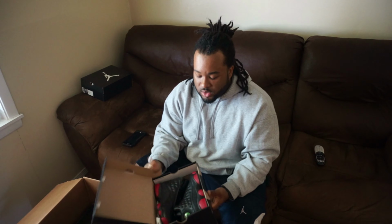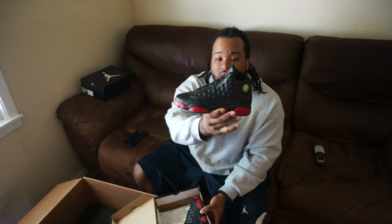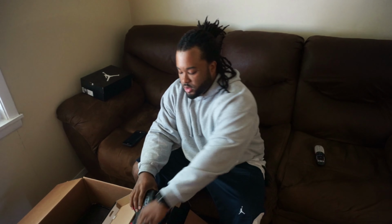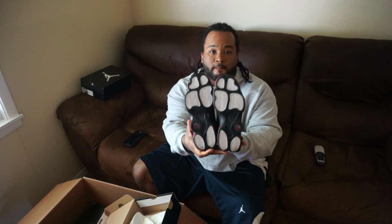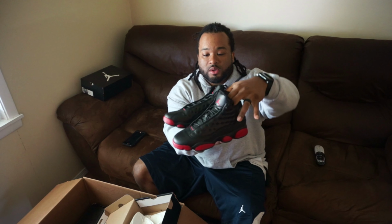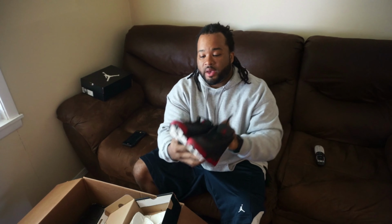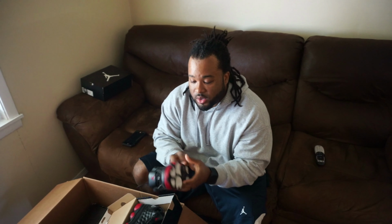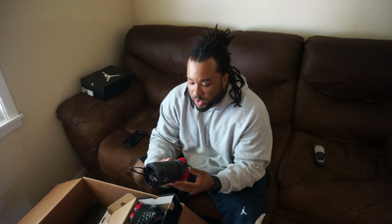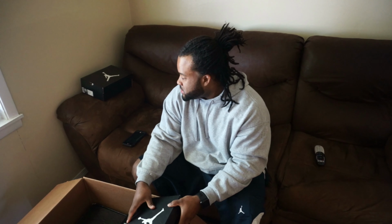Next pair is a size 5. So these are the only 2 kids sizes in this box. These could pass as dead stock. We got the Dirty Bread, or Bread 13s, whatever you want to call them. Clean bottoms. Just a really good shoe. Size 5Y on these. Last time I got a pair of these, like 2 or 3 beater boxes ago, they were beat. And these are nice. 13s are one of my favorite models. 11, 12s, and 13s.